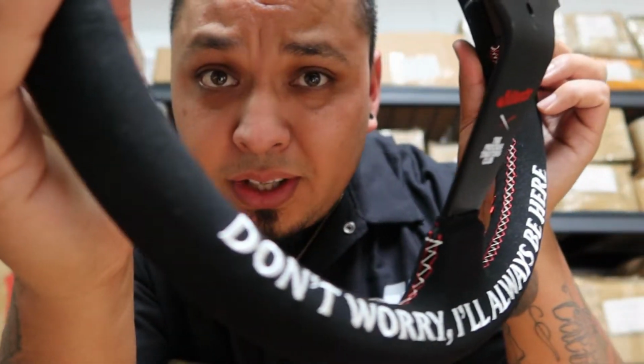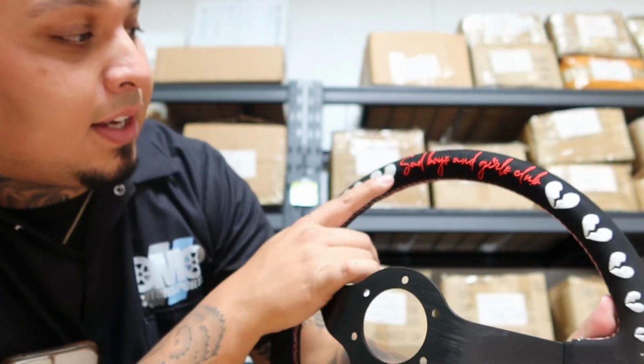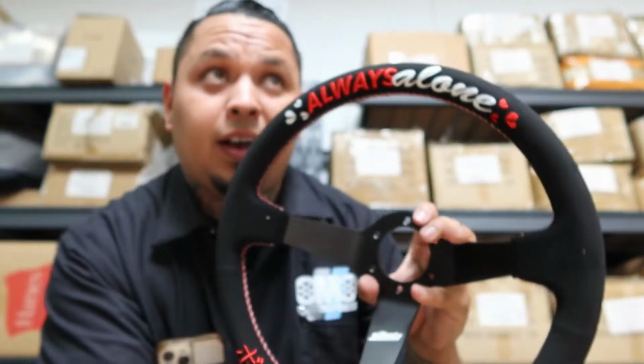Put it right there a little bit closer so you guys can read it. Don't worry, I'll always be here. And I believe it says Sad Boys and Girls Club on the back of it, and that's the front of it right there. Then they have the smaller steering wheels if you're worried, like you drive a smaller car and you don't want it to hit your knees and stuff.